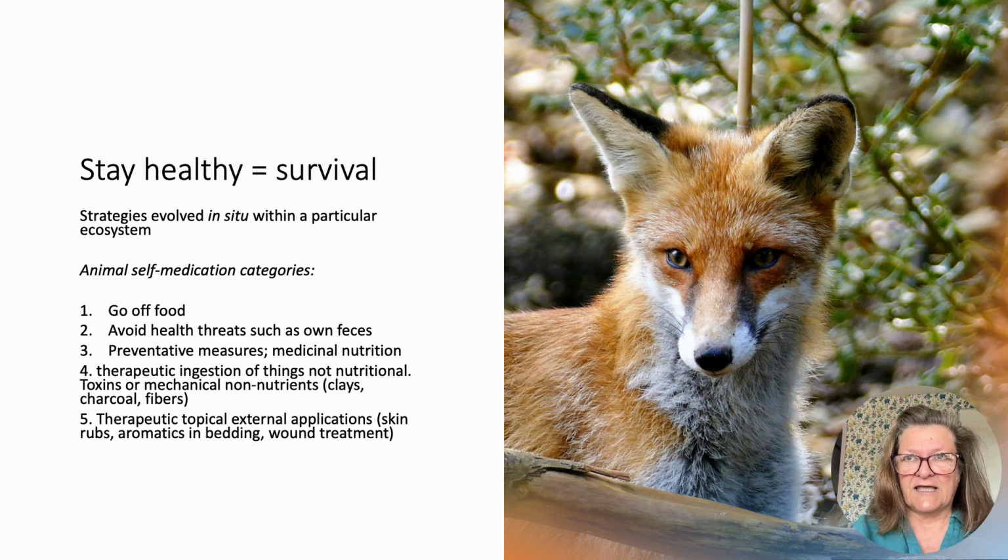they are about taking little and often medicinal compounds in the nutrition, managing health on a daily basis by using non-nutritional substances such as clays, charcoals, fibres, small amounts of toxins that are bioactive, and keeping their fur, feathers and bedding in good condition by using antimicrobials, usually aromatics, but we'll talk about that in detail. So there's lots of preventative measures, lots of maintenance measures that are inbuilt into the behavioural repertoire of the animals.